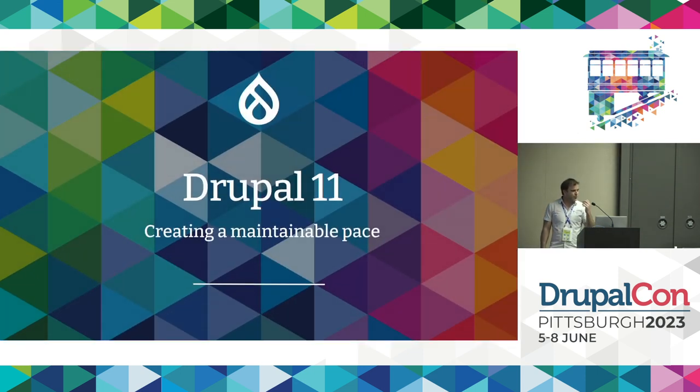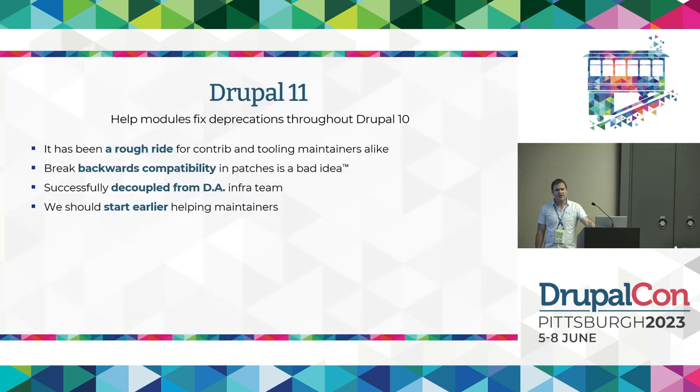Let's look ahead at Drupal 11. I think the main goal for Drupal 11 should be to create a maintainable pace towards that point. If you look at how things went for Drupal 10, it was a pretty rough ride for the contrib maintainers, but also for the tooling maintainers. We started about 6 months before Drupal 10 was released. That meant that it was a pretty high pressure cooker to get everything ready for Drupal 10 and to give maintainers the time to get our modules ready and get the code in. Especially with the bigger modules, that's a lot of work and a lot of effort.